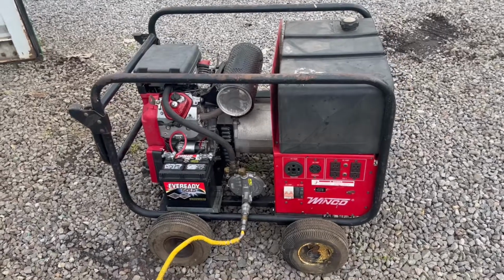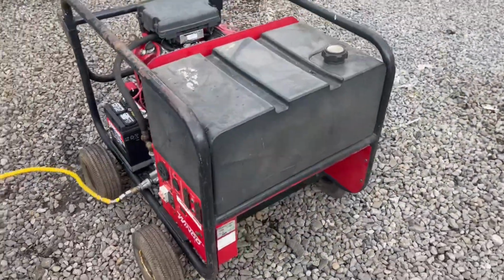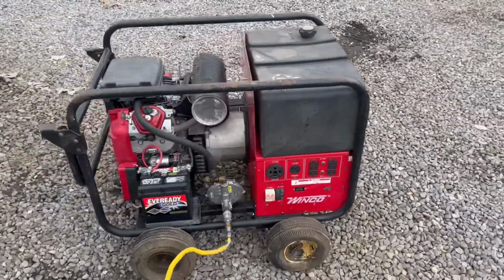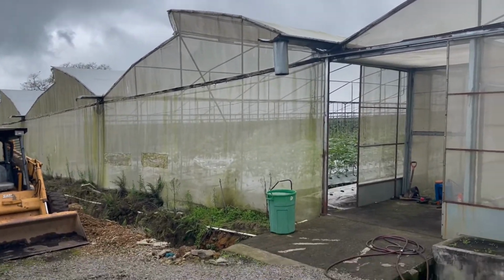Hello friends, I have got a huge Winco generator here. I want to take a moment and tell you the whole story behind it. This Winco generator totally fueled 4 welding machines and drills and everything else to build our 6,000 meter greenhouse. Every piece of tubing was welded.